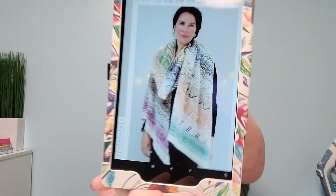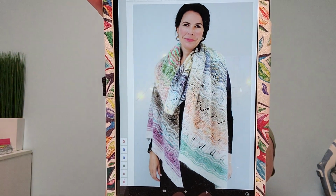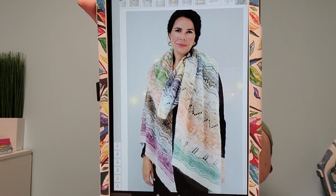So this is Dust of Snow. And she used a lot of lighter colors, and then she held a strand of mohair with her fingering weight yarn as she knit. So it looked like it was dusted with snow. I'm not doing that because I have mohair in that hat that I'm working on, and I gotta say it's not my favorite. So I went down a needle size.